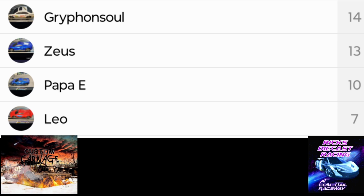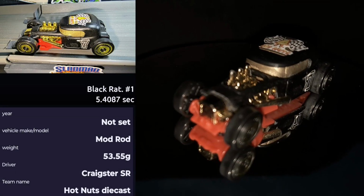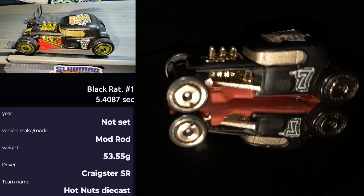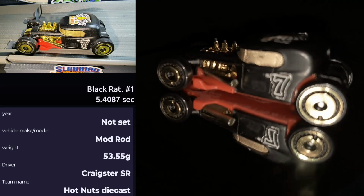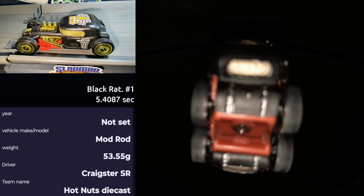Let's meet our next 4 cars competing tonight. Kicking off this heat is the car that was the fastest in time trials. It is Black Rat. It'll be Craster Sr. driving Black Rat from Hot Nuts Diecast. Black Rat is a mod rod.